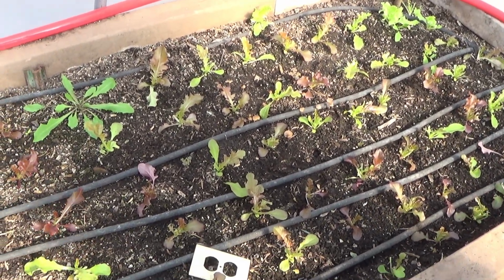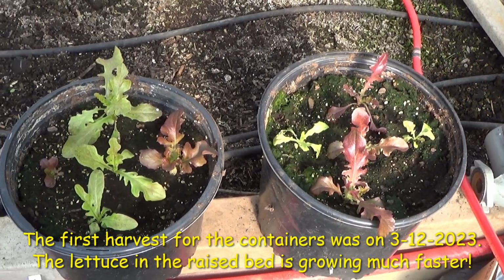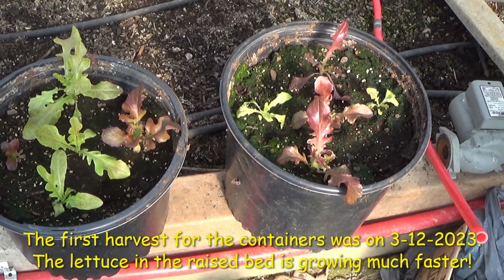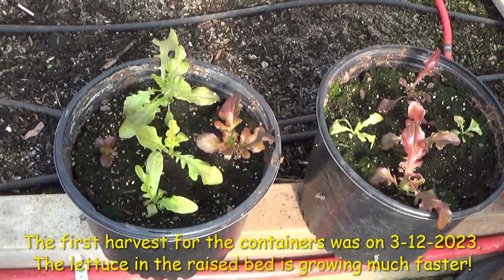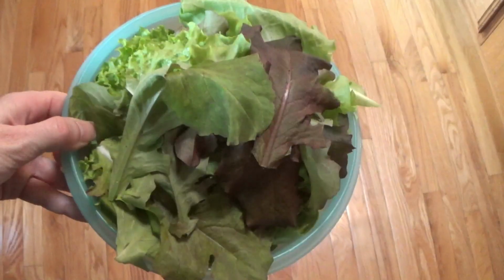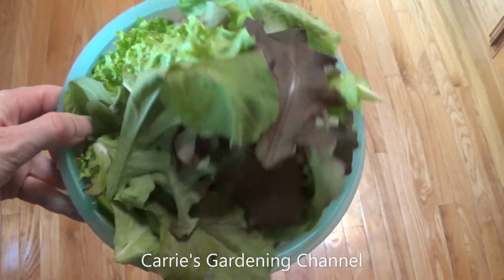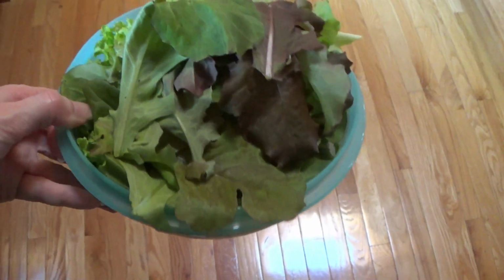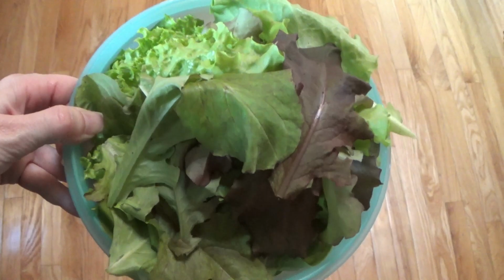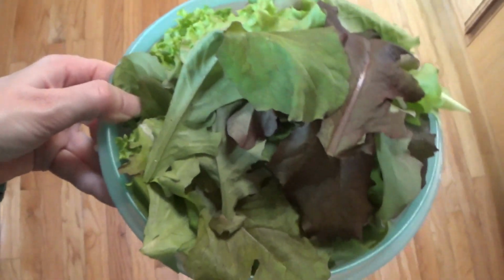We don't want to cut it too hard. You can see these containers here now, they were planted at the exact same time. And the containers are not in the heated soil. So they're just in the containers in the greenhouse. So this is the other bowl of lettuce here that was harvested off. And you can see how much this one here was. So we got 2 bowls here taken off.